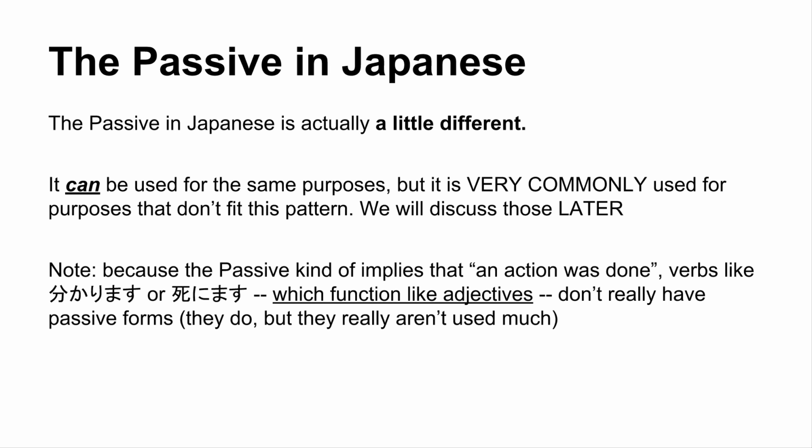Okay, so the passive in Japanese. The passive in Japanese is actually a little different, as I already mentioned. It can be used for the same purposes, but very commonly it's not. We'll discuss that later, obviously.